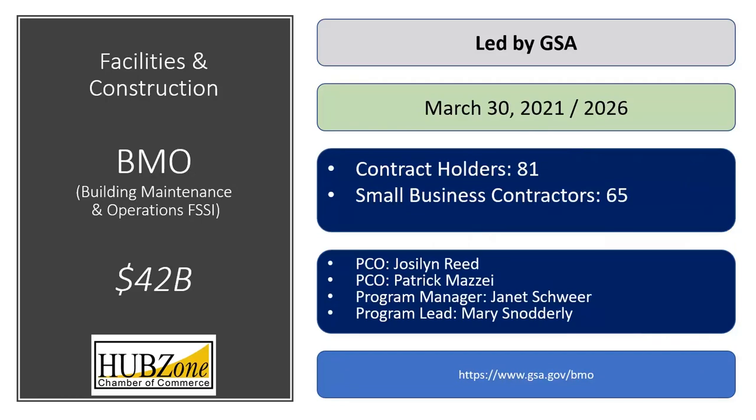The Building Maintenance and Operations, or BMO contract, has a long life ahead of itself through to 2026. It's an interesting contract in that it uses a zone approach across the country, figuring small businesses operate more locally. Example services are HVAC, plumbing, electrical, roofing, building management, landscaping, and waste management.